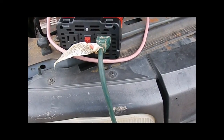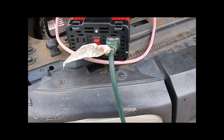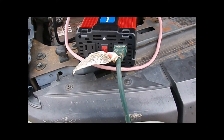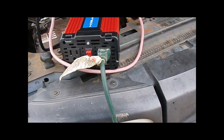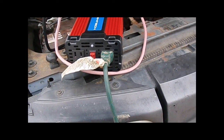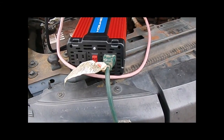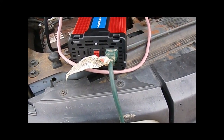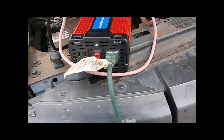750 watts isn't a whole lot, but it'll run just about everything we've got, because it'll run the wash machine, which is around 300 watts. It'll run the little chest freezer, which is around 300 watts. Or it'll run his desktop computer, which is around 350 watts or something like that. So it'll run things in the house. Not a lot of stuff at one time, because I don't want to mess the truck up. I don't know if it would even mess it up. Maybe somebody can tell me.